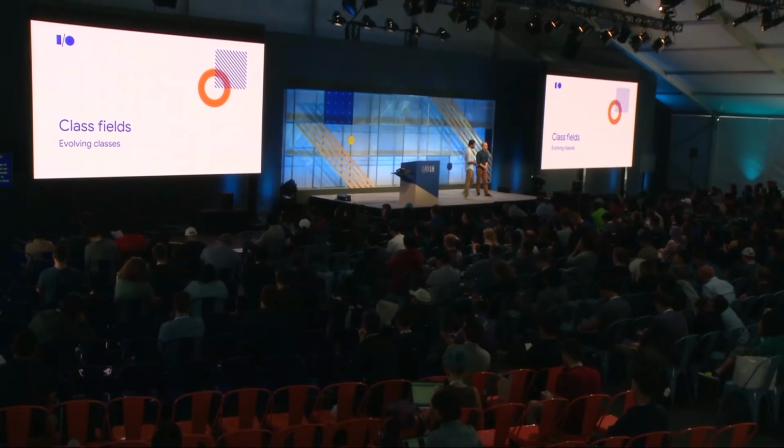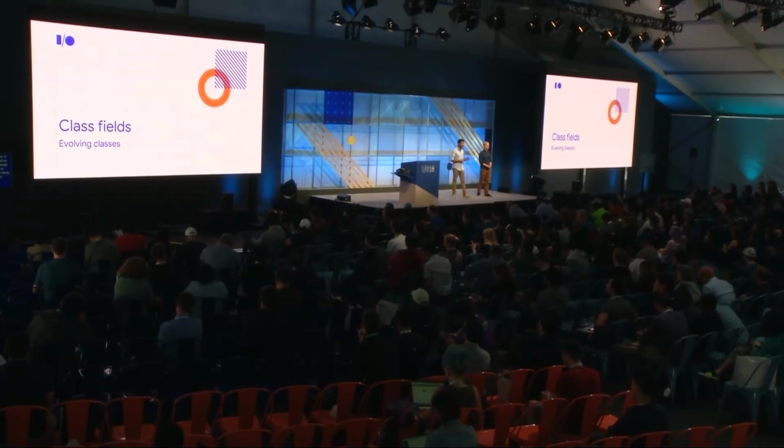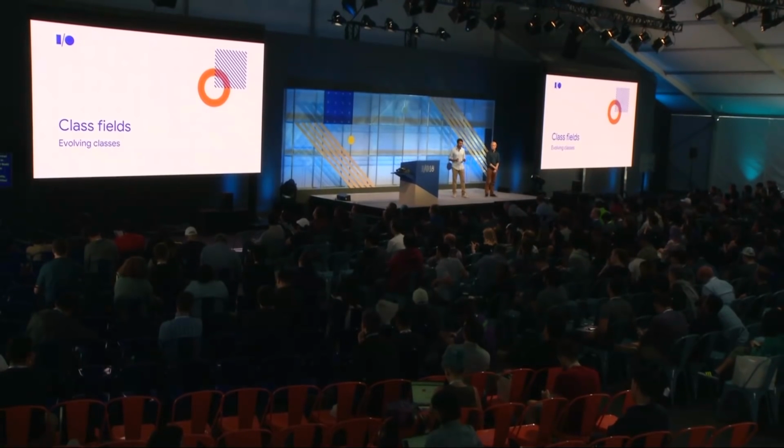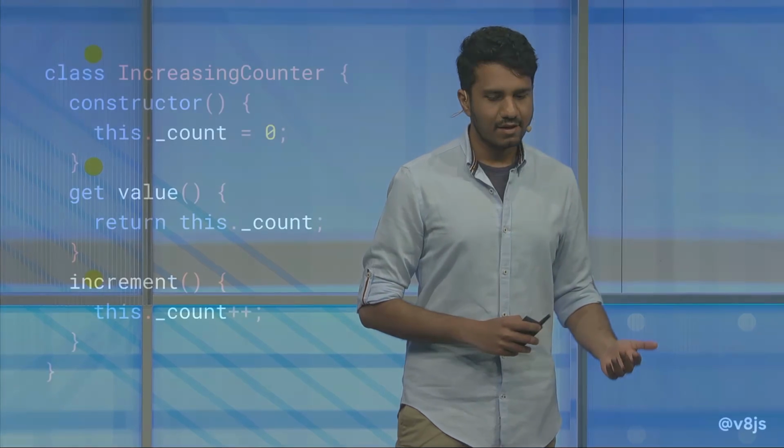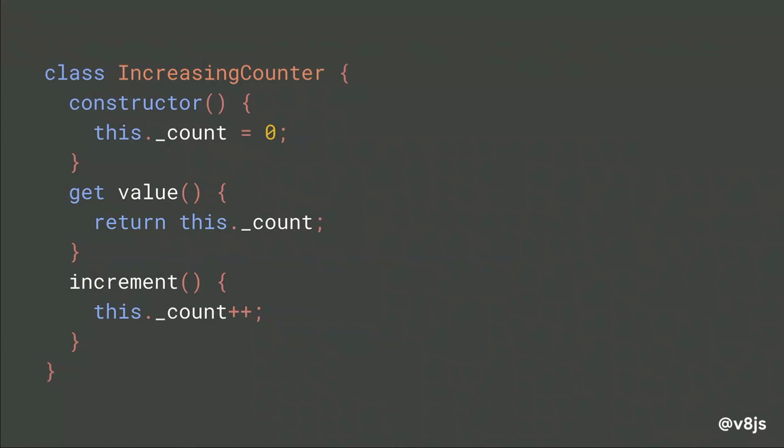Recently, JavaScript introduced classes that built upon the prototypal object model of JavaScript. A bunch of new proposals evolved the declarative API of classes. Here's a simple class for an increasing counter. There's a constructor that creates an instance property count and sets its default value to 0. We use underscore to denote that count is a private property, but that's just a convention. The language doesn't enforce it.